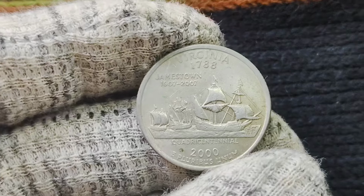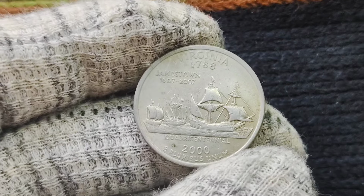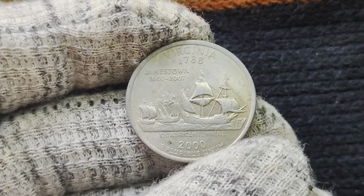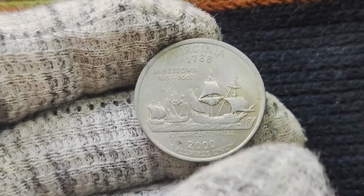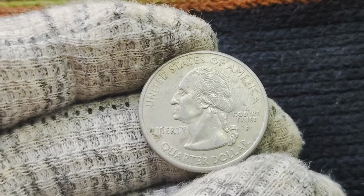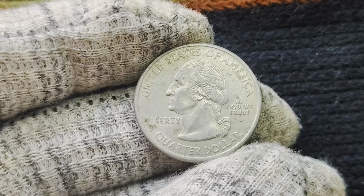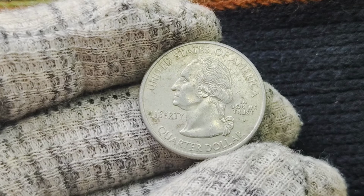Let's take a step back and first talk about the background of the 2000p Virginia quarter. This coin was released as part of the 50-state quarters program, a series that honored each of the 50 U.S. states by featuring a unique design on the reverse side of the quarter. The Virginia quarter specifically was released in 2000, and its design features a detailed representation of the famous Jamestown settlement, which was established in 1607, along with the state's motto, Sic Semper Tyrannis, which translates to, "Thus always to tyrants."